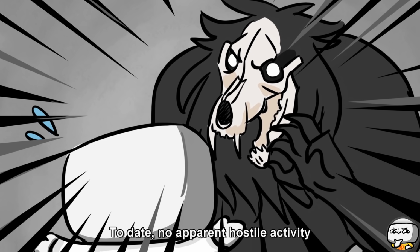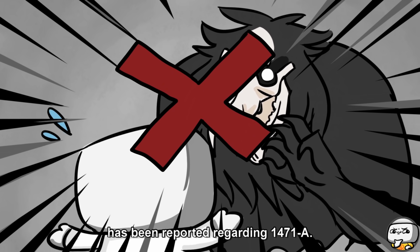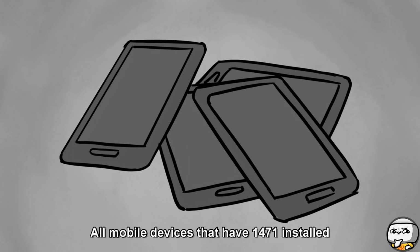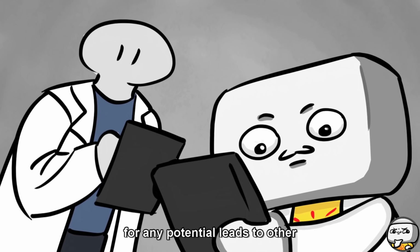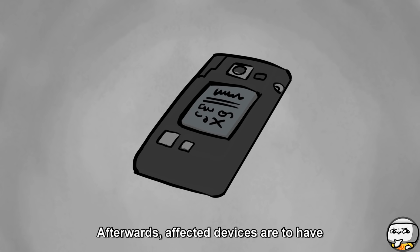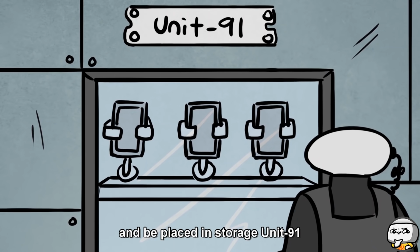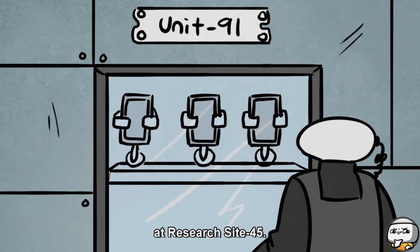To date, no apparent hostile activity has been reported regarding 1471-A. All mobile devices that have 1471 installed are to be confiscated and analyzed for any potential leads to other possibly affected devices. Afterwards, affected devices are to have their batteries removed, be assigned a designation, and be placed in Storage Unit 9-1 at Research Site 45.